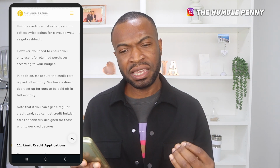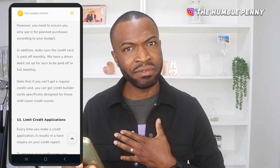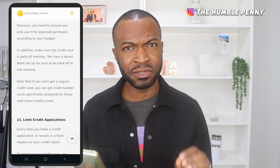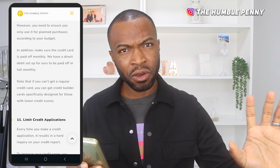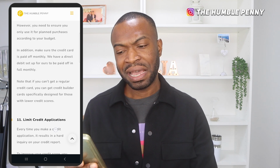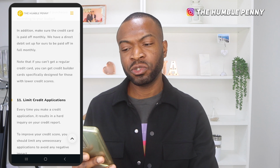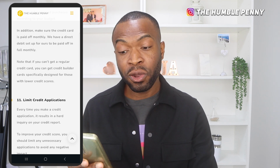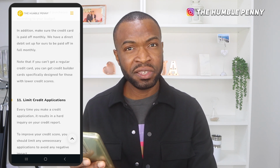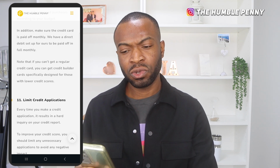The key thing is to make sure the credit card's paid off monthly. We have a direct debit set up for our credit cards so that we're paying them off in full every single month, but we're using them to collect these various points, as I mentioned. Now, note that if you can't get a regular credit card, you can get a credit builder card, which is specifically designed for those with lower credit scores. So those are also worth checking out.